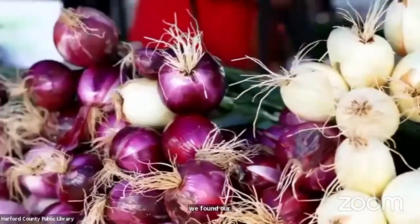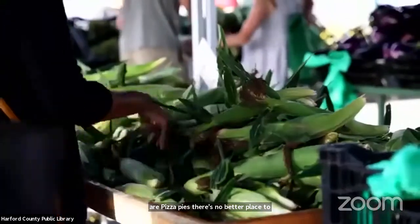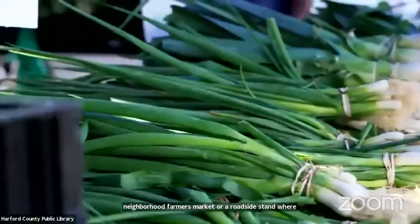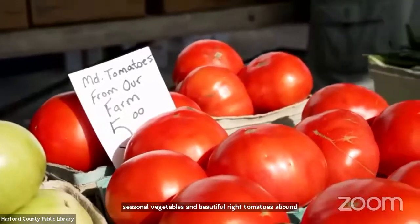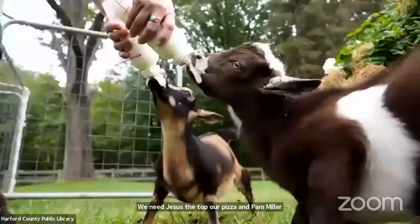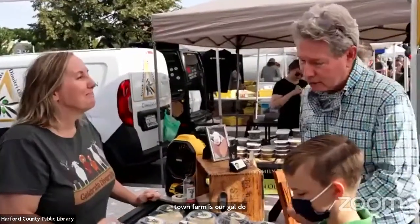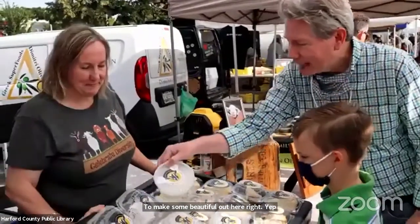For our pizza pies, there's no better place to look than a neighborhood farmer's market or a roadside stand where seasonal vegetables and beautiful ripe tomatoes abound. But we need cheese to top our pizza, and Pam Miller, Charlottetown Farm, is our gal. You do make some beautiful mozzarella here, right? Yep. Oh, wow. That looks really, really good.